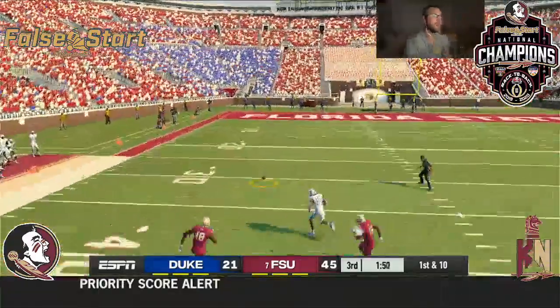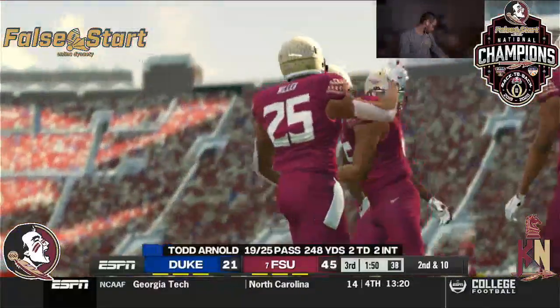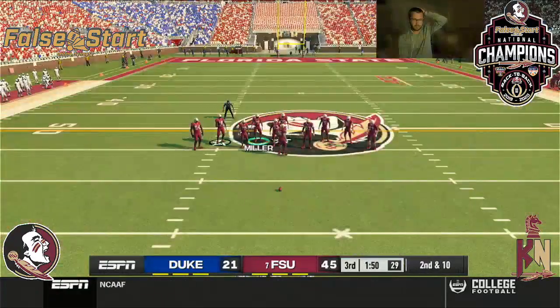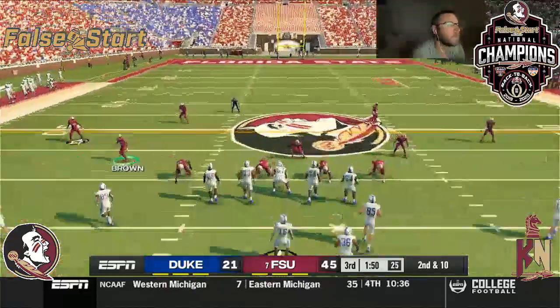Lets it fly, and that one's fallen incomplete. You know, I think the quarterback got so excited to make this throw that he just put too much on the football. His receiver was open. He just misfired. From their own 39-yard line, second down.